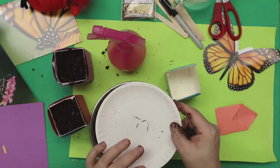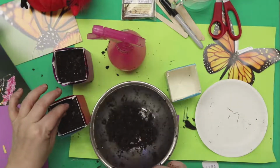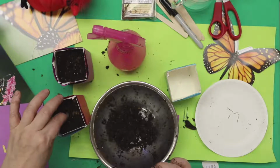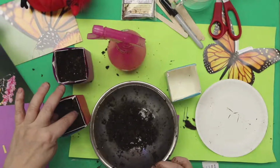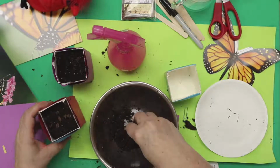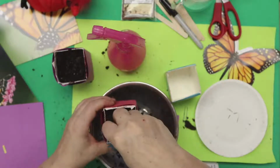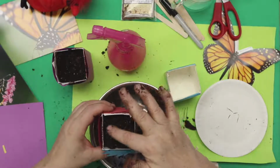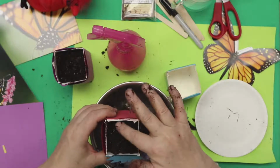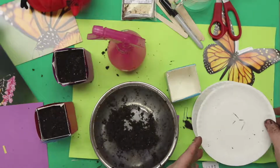So I'm going to grab these seeds and I'm going to sprinkle them right on the top. Just space them out a little bit so they have room to grow. And just pat them down just a little tiny bit. And then take a little bit of extra soil and just sprinkle the top. Just sprinkle. It doesn't need that much soil at all. And then just gently, gently, gently cover that up. And we're going to do the same thing with the marigold seeds.